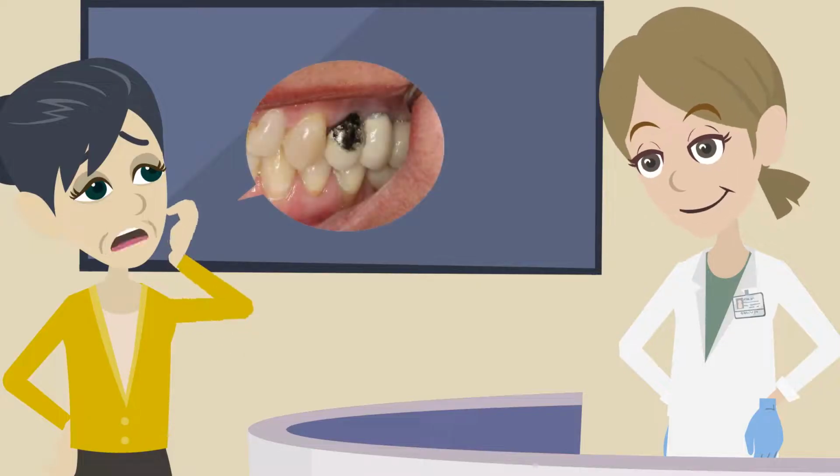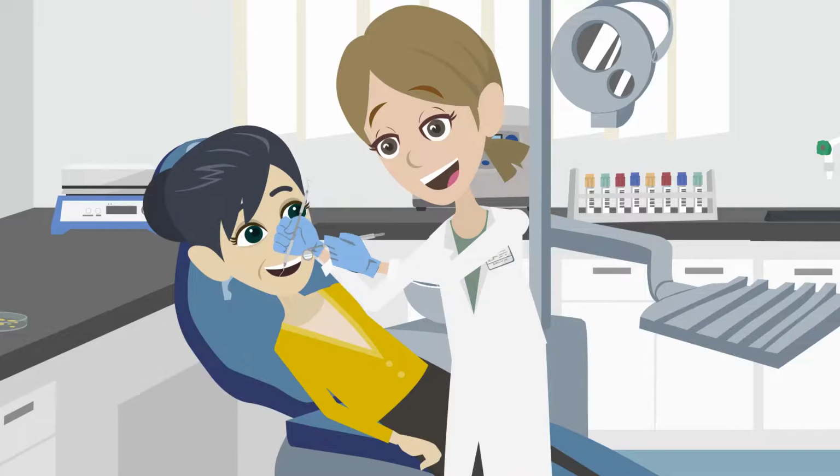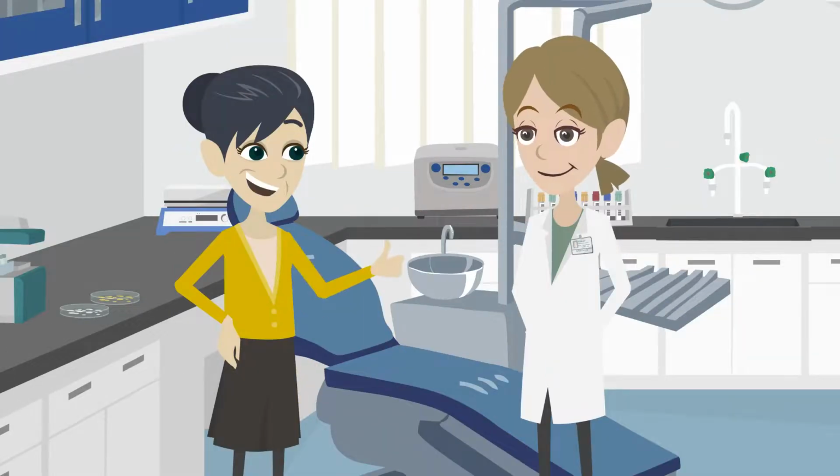Tip number 5. Ask for guarantees. Asking for a guarantee can be tricky, but there is nothing wrong with asking your dentist what she will do if something goes wrong with your dental implants.